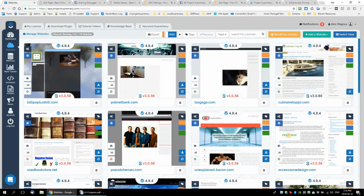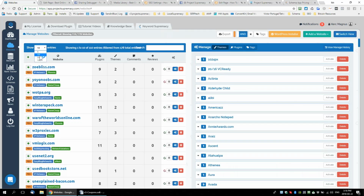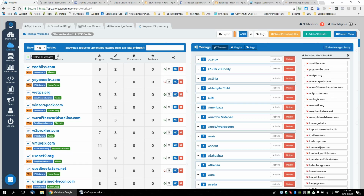And now I want to upload a new plugin. Check this out. I'm going to switch view. I'm going to show 100 entries so that all my PBNs show up. I'm going to select them all, and notice there's a left side, right side. This is your domains. This is your working area. I'm going to select all 100 of my PBNs. Actually, there's 110, but I'll just select 100 for now.